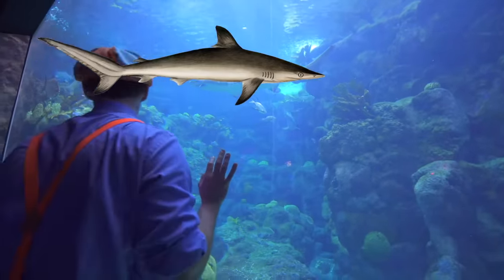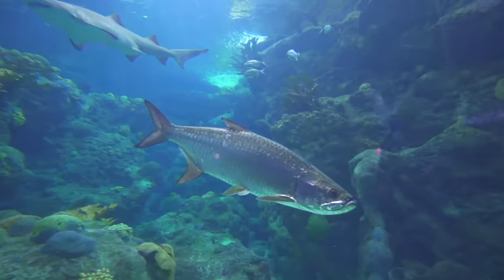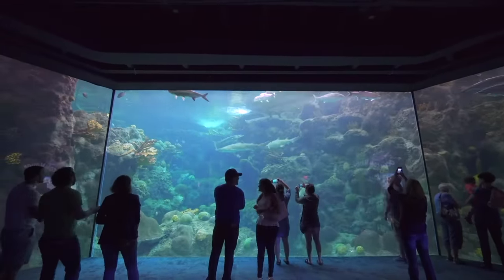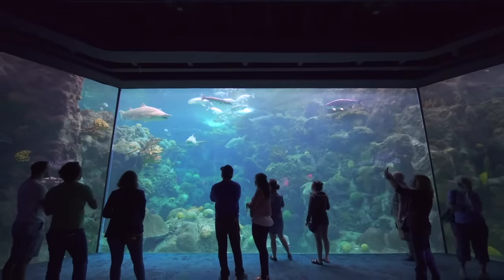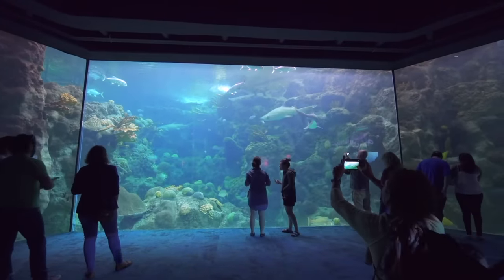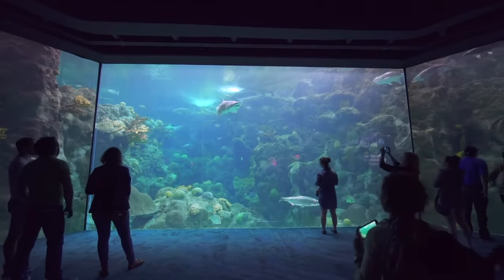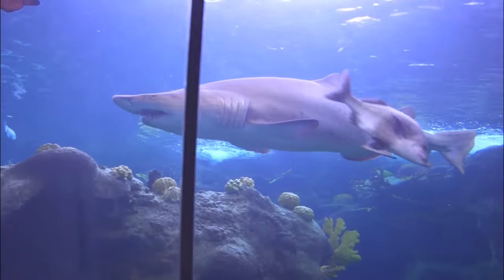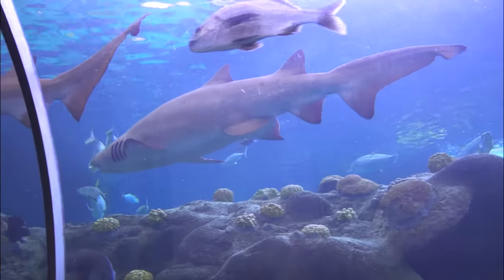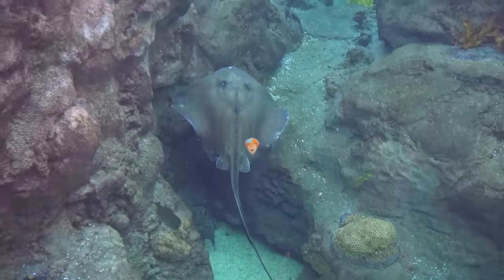Big aquarium. Ooh, it's coming close. Look at that one. After seeing all different types of sea creatures under the aquarium, I got to go on top of the aquarium and do something really special.